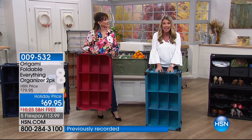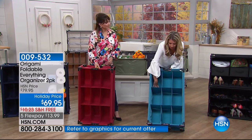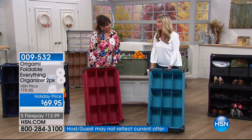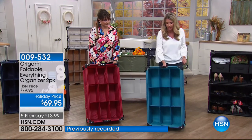And remember, it's that heavy-duty fabric, and then you've got the steel structure as well, so you know that you're getting quality. You've got 9 cubbies, and each one is a foot deep. I was reading one of the reviews, and the lady said, my son's size 11 shoe fits perfectly in here, just to give you an idea of depth.